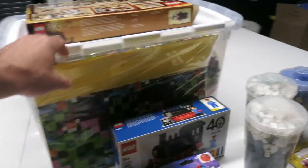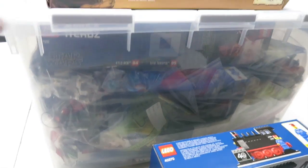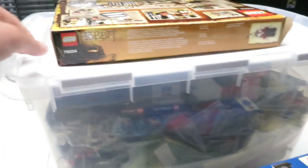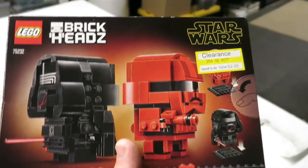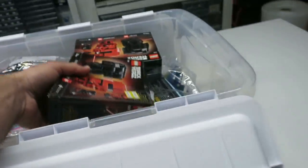And then there was a clip of this earlier. I got this for 350 bucks with the Hobbit set, and there's 28 total Lego sets in here. And there's a couple things I got from Target in there. Got 3 of these for $9.98. Wish there was more, but we only made it to 1 Target, so that's alright.